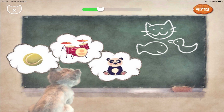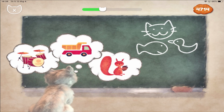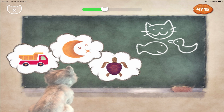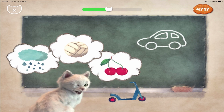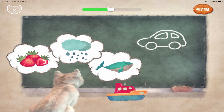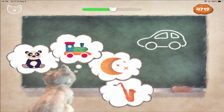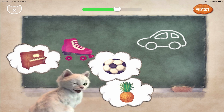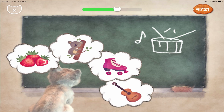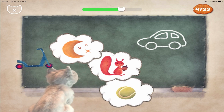Koala. Panda. Squirrel. Turtle. Scooter. Boat. Dump truck. Train. Skates. Guitar. Scooter.